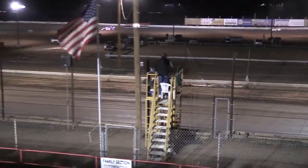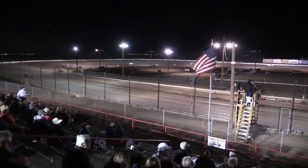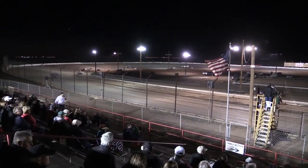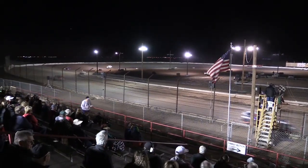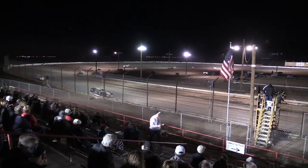And the caution did not come out. The number two machine going to cross the line. Jason George into the A main. These drivers don't have to worry about that. These drivers do make it in the A main event. It's shaping out to be a wild night of racing here tonight. X mods gone wild. Yes.